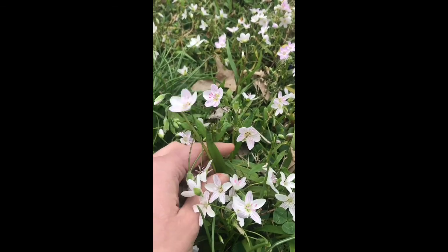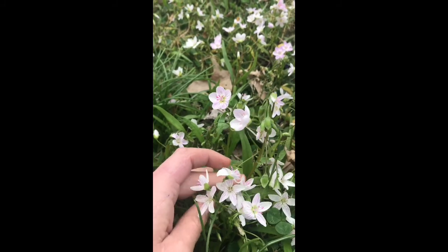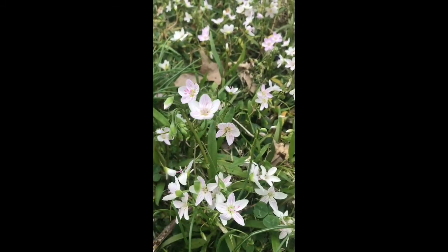And the leaves are really long, almost grass-like, and they're really simple and broad. And this plant you'll see blooming usually between March and May, and a lot of the time can be found in forests, lawns, roadsides, just to name a few. So that is the spring beauty.